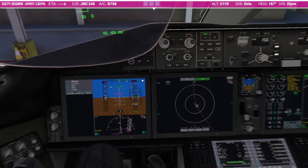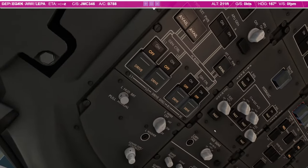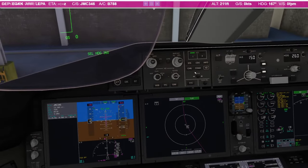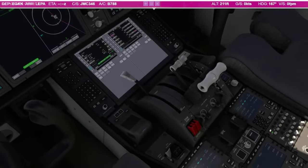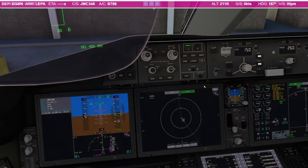Good stuff. Right, we've got the fuel loaded. We've got the passengers aboard and the doors closed. We've got the belts on. So it's time. We'll run the pre-flight checklist. Pre-flight checklist, parking brake is set, fuel control switch is cut off. They are. Now remember, that's a bit of a shortened one. But anyway.